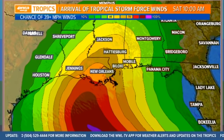As that storm, of course, moves inland, it would necessarily spread those stronger winds inland as well. So this would take us into Friday, where there's a decent chance, you can see maybe 80 to 90% chance for those tropical storm force winds at least off of our coast, if not inland too.